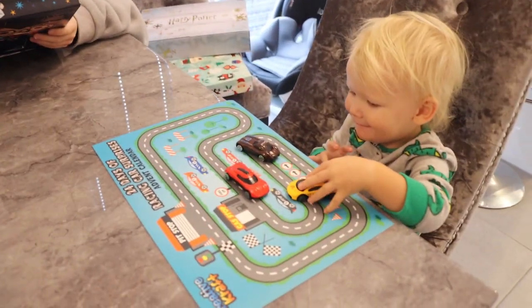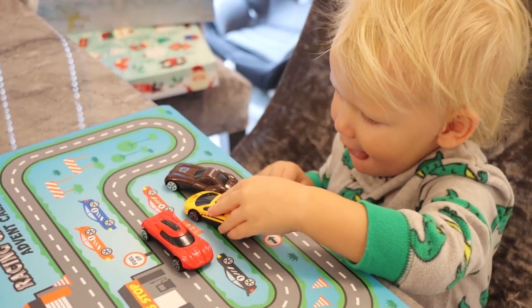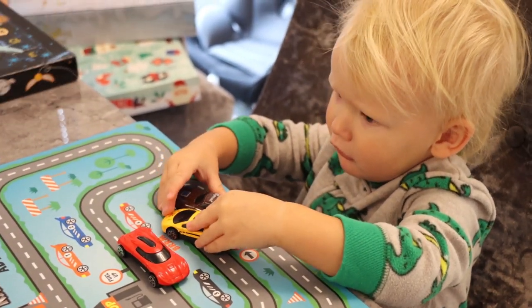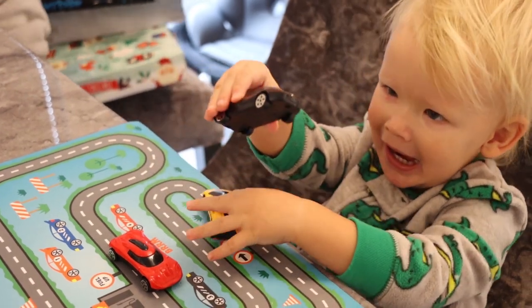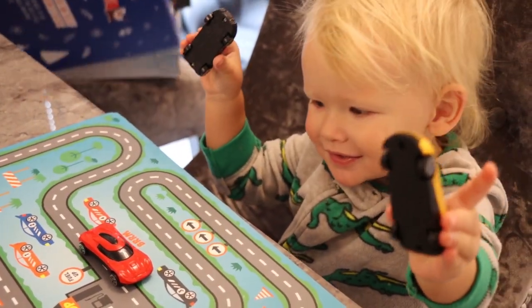Well, we're going to put this one. I love how Jay's like slot cars in the morning. It's so cute. What colours have you got, Jay's? Car colour. Car. Jay's favourite is the red one.